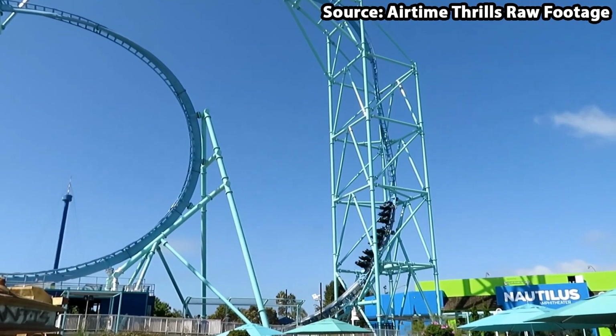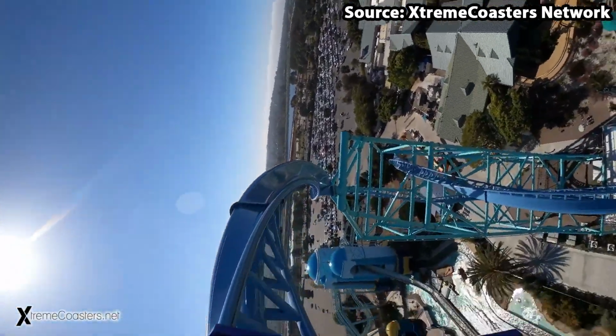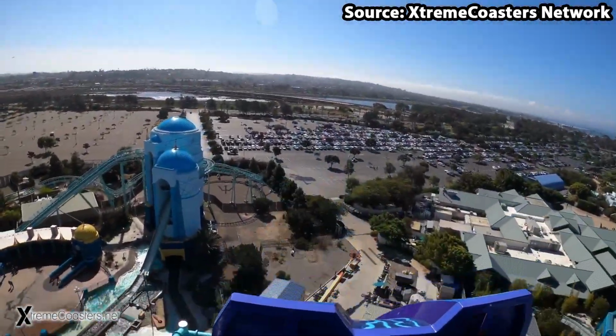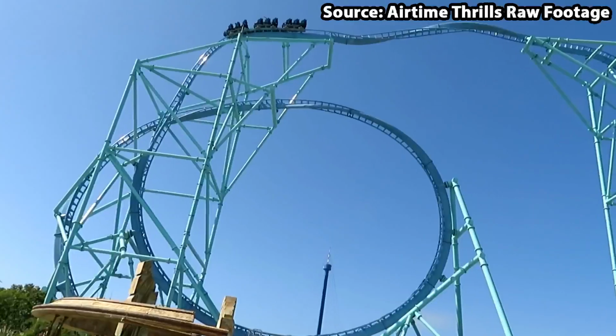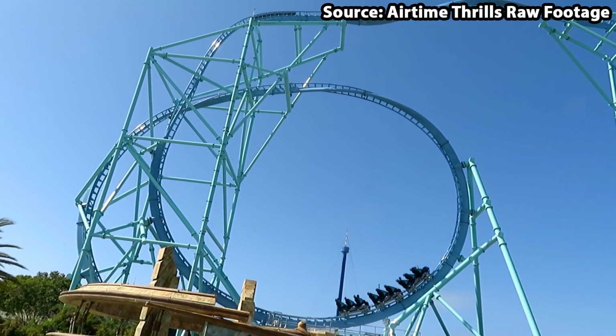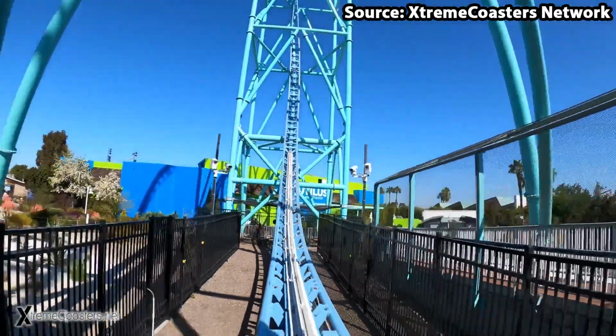But it does not stop there, as then this is followed by both an inline twist at 150 foot in the air, in addition to non-inverted loops, and so much more. So this is not, as you can probably tell, for the faint of heart, and is definitely a must do if you are looking for your next challenge.